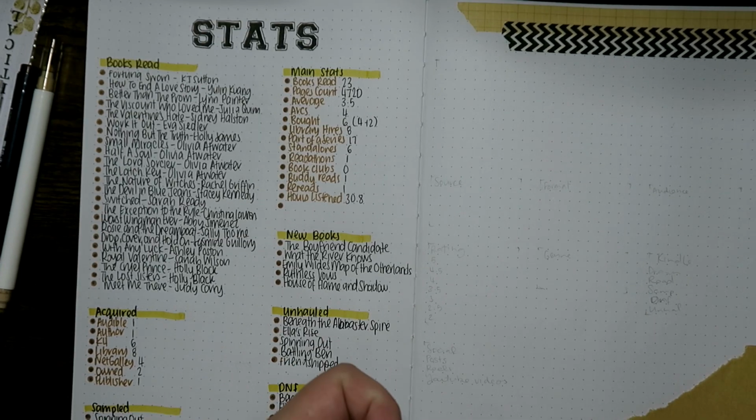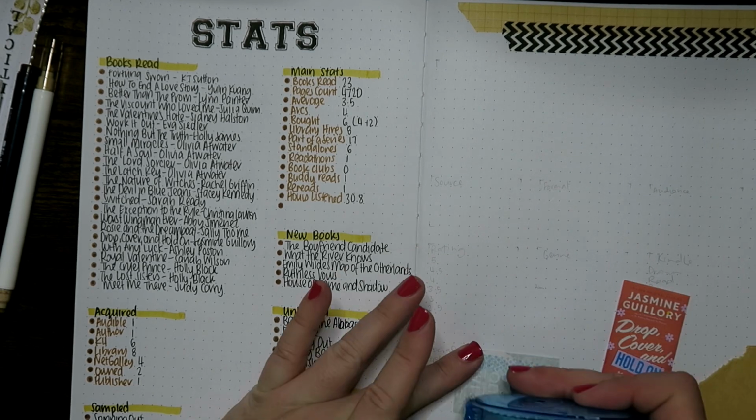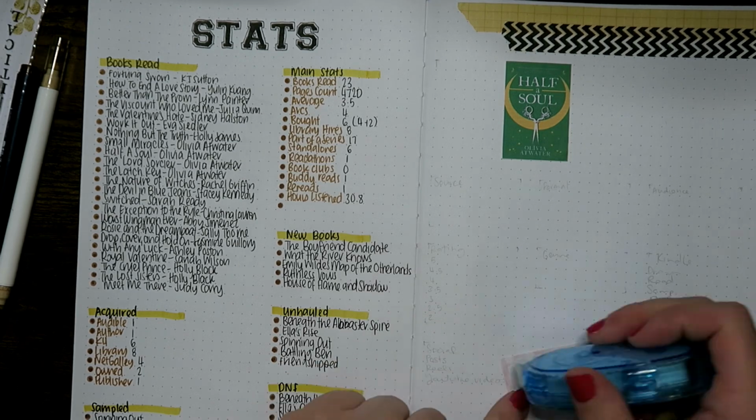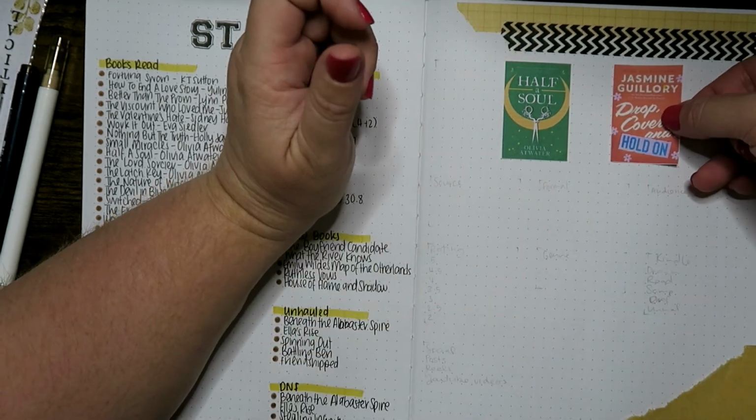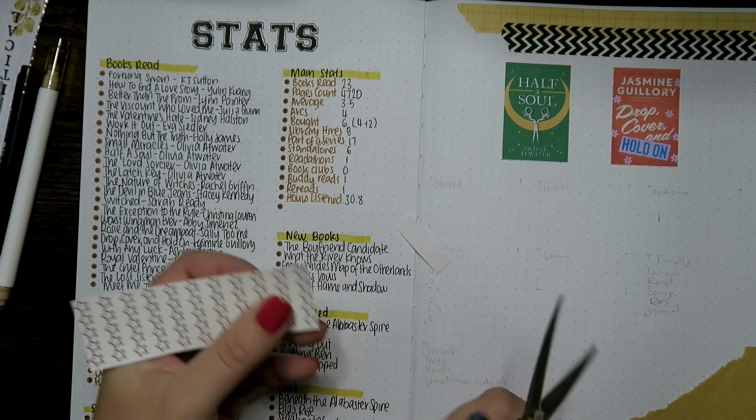Like I mentioned, you can find out why I felt this way about both books in my reading update that is linked below. So to get into the stats, I read 23 books. My page count was only 4,720 though. Like I mentioned, all these books were really short.